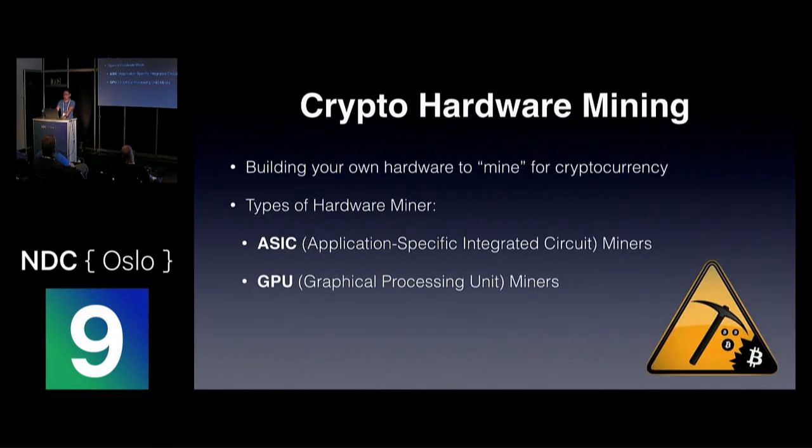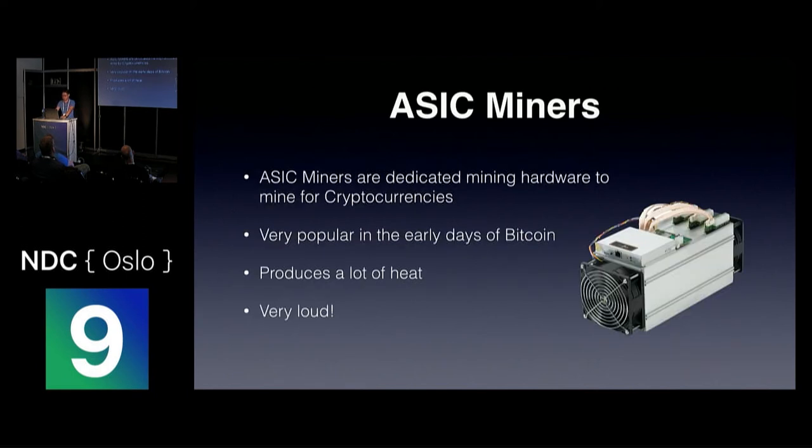So, crypto hardware mining. This is where you build your own hardware to mine cryptocurrency. So what are the two main kinds of hardware miners out there? The first kind is what many people call ASIC miners. They are called application-specific integrated circuit miners. They are basically miners that do one and only one thing, which is to mine cryptocurrency. And the next one is GPU miners, which I have right here. So ASIC miners, what are ASIC miners? They are dedicated mining hardware to mine cryptocurrencies.